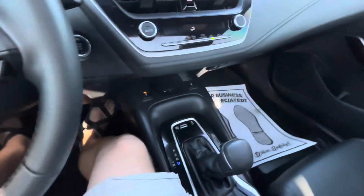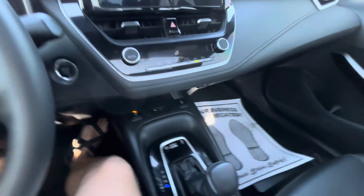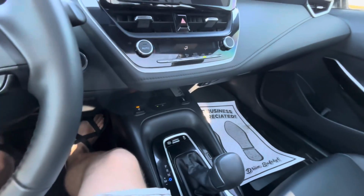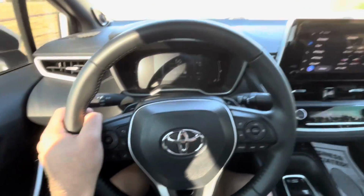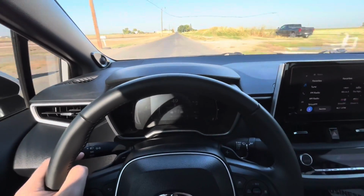But I've had the heated seats on now for over 20 minutes, and they're finally feeling like my back's getting kind of warm. At no point have these felt hot. The leather-wrapped wheel, it feels decent. Let's listen to this bump.